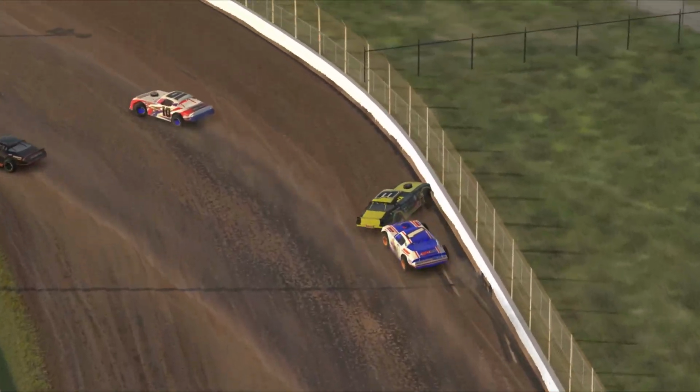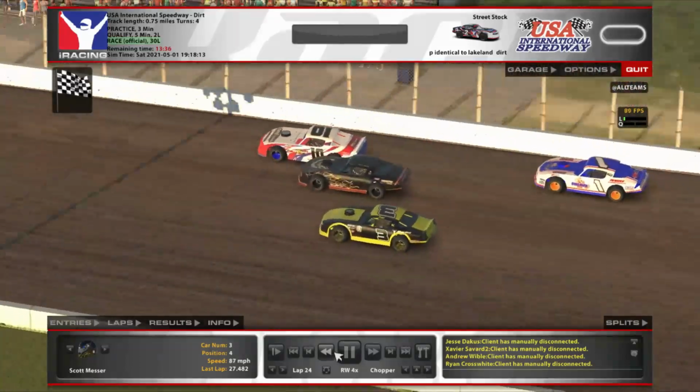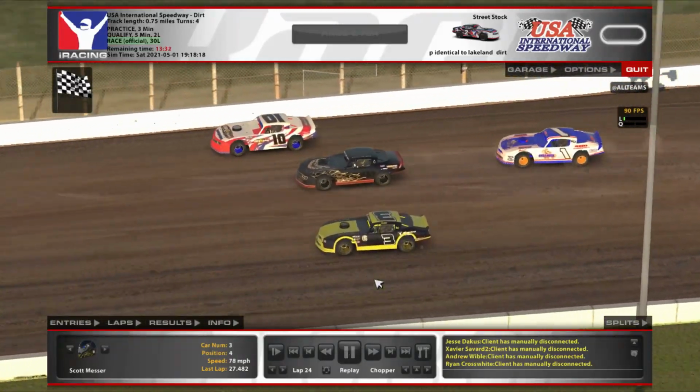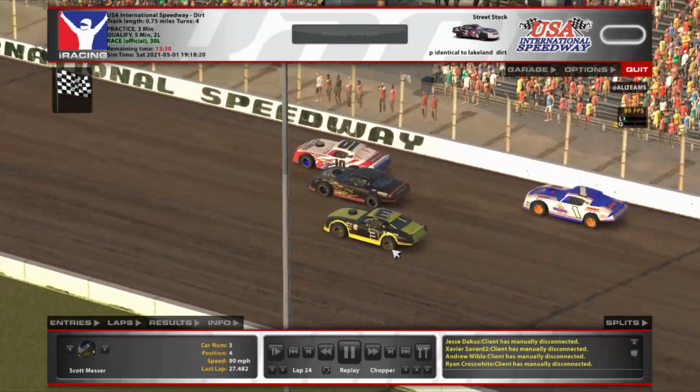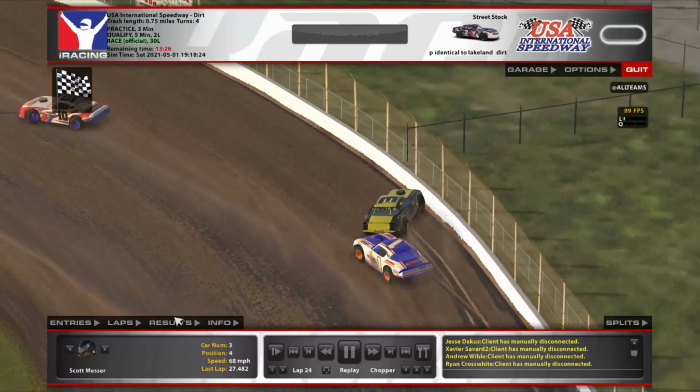What was the 3 doing? Oh my. What the hell? I thought the 3 stayed up here. No, he finished almost dead last. Oh, okay. He did finish dead last. What? I did not know this happened. What the hell? Was he just trying to get up into line or what? Because there was no room for that to happen.